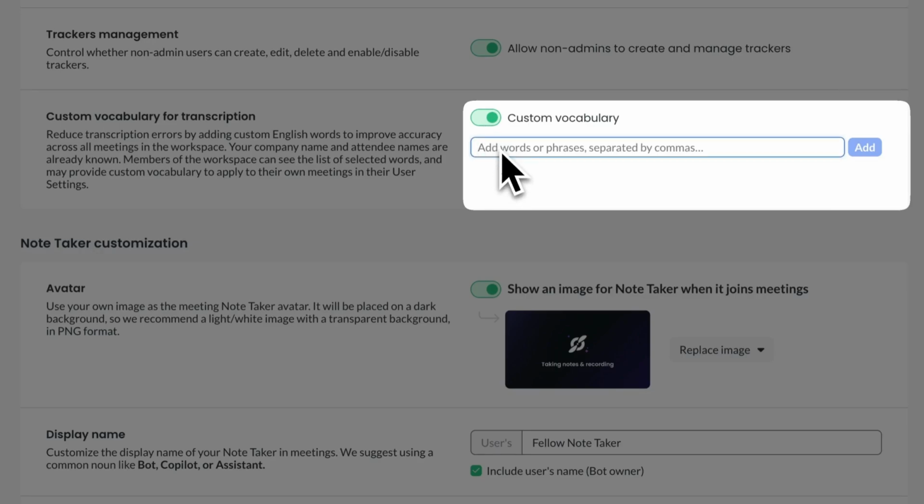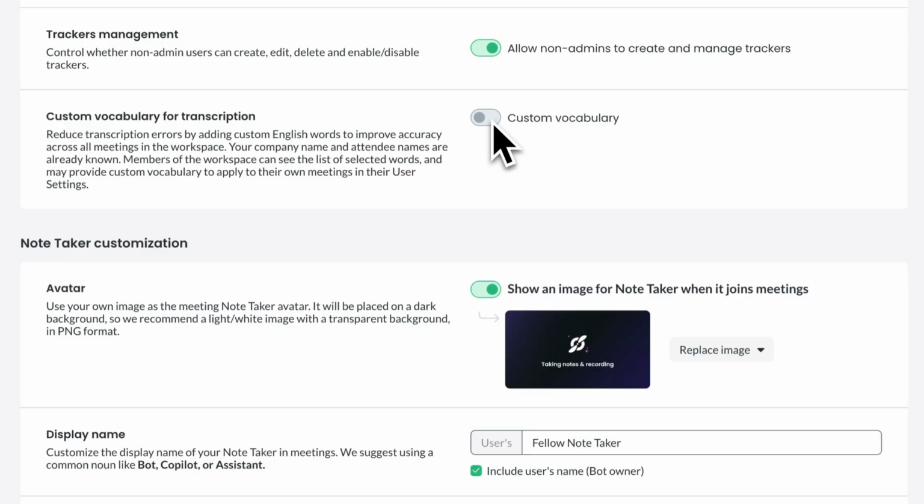These small errors can make transcripts harder to read and make it more difficult to search or analyze meeting data later. In this section, admins can add a list of custom words that will apply to every transcript across your entire workspace. This ensures that key terms, names, and phrases are always spelled and recognized correctly. Individual users can also add their own custom vocabulary in their personal settings, though you can choose to restrict this if you prefer centralized control. Combined with trackers, this feature also ensures that patterns and trends are captured accurately, so no important details slip through the cracks.